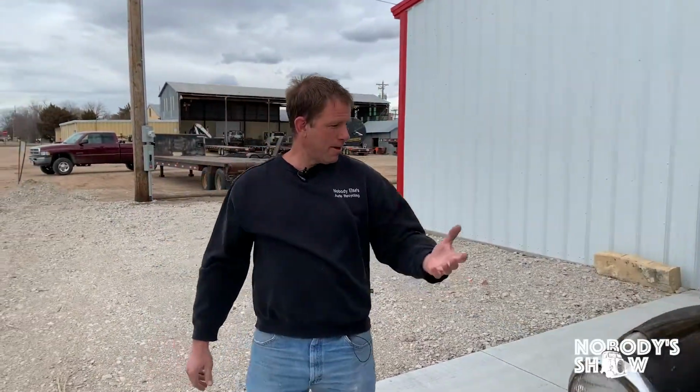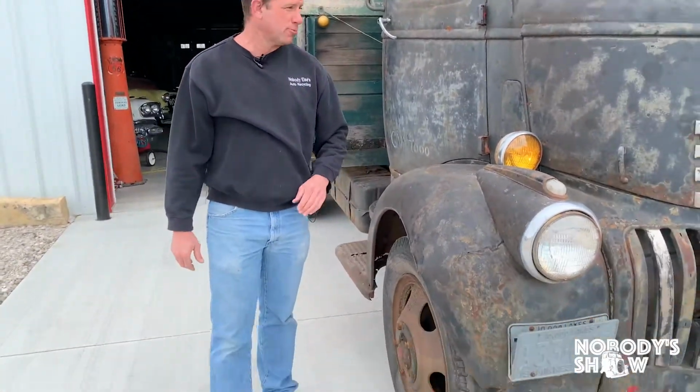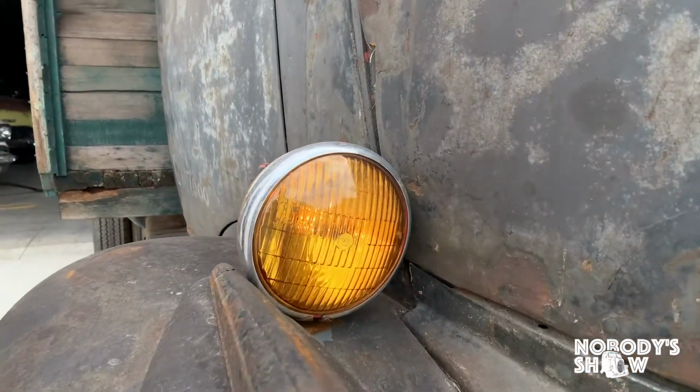But we come on around the other side. This fender's pretty good and solid. It's wrinkled up a little bit. I mean, these trucks were used and abused. These trucks were utilitarian vehicles. That's all they were. They were bought for one purpose and one purpose only, and that was to work. They were used, abused, used up, and the majority of them were crushed. For years, nobody paid any attention to these trucks. They did not get the respect they deserved.